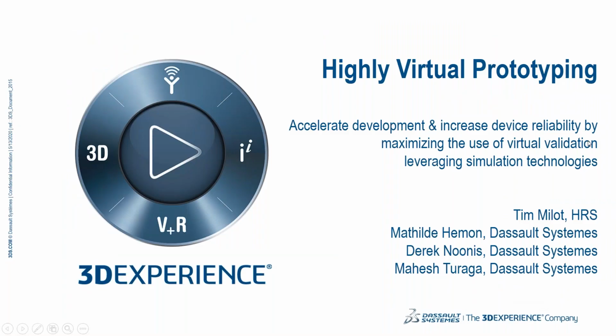side. So with that out of the way, I'll get to the introductions of my Dassault counterparts. Today we have Mathilde Iman here to present the backdrop of why we're putting this offering forward. She's a solutions manager from Dassault's high-tech industry team. So she's going to go into the industry background and challenges. Derek Nunes is a CST sales consultant from the Simulia brand, and he's going to give you a deep dive into the electromagnetic solution offerings. And then last, Mahesh Tarag is a director of simulation initiatives for Dassault Systèmes, and he's going to cover the balance of the solution, including some of the complementary products from the Simulia brand. So with that, I'll hand it over to Mathilde.